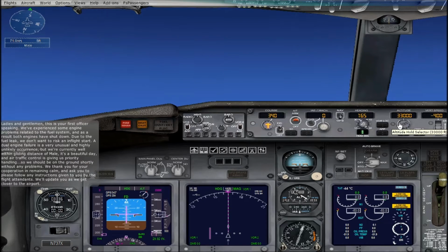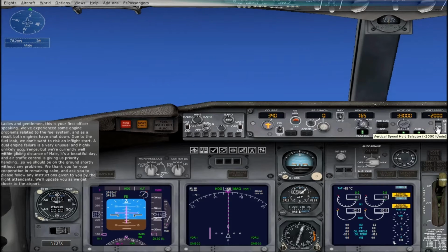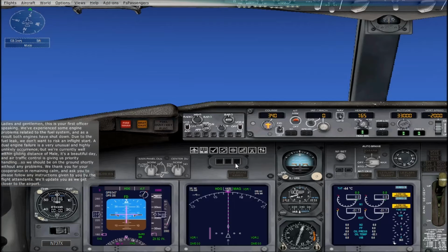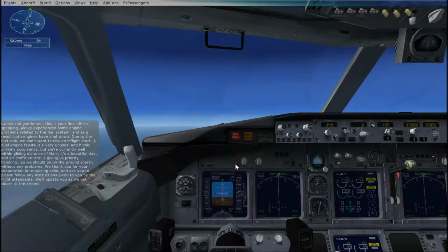Ladies and gentlemen, this is your first officer speaking. We've experienced some engine problems related to the fuel system, and as a result, both engines have shut down. Now, due to the leak, we don't want to risk an in-flight start, so we're making an emergency diversion to Male International Airport. A dual engine failure is a very unusual and highly unlikely occurrence, but we're currently well within gliding distance of Male. It's a beautiful day, and air traffic control is giving us priority handling, so we should be on the ground shortly without any problems. We thank you for your cooperation in remaining calm and ask you to please follow any instructions given to you by the flight attendants. We'll update you as we get closer to the airport.